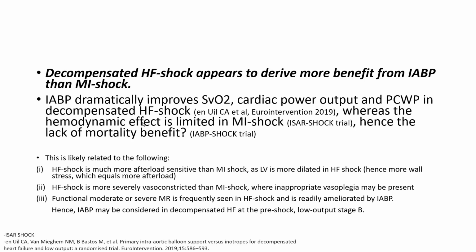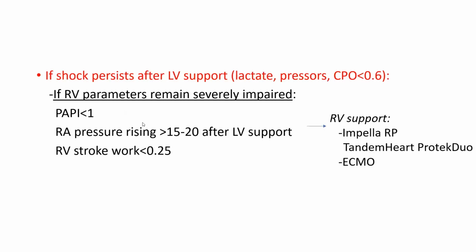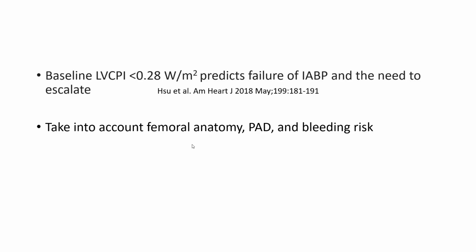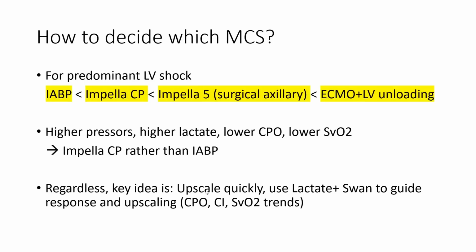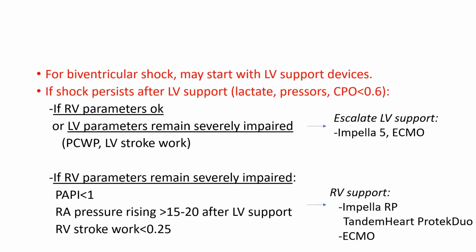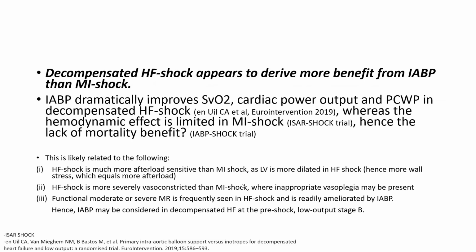So this was my gross approach to how to use those support devices. A lot of subjectivity involved and a lot of use of those parameters and the trend of those parameters. So know very well what parameters to use and know how to trend them. Cardiac power output, mixed venous O2, wedge pressure, LV stroke work, and PAPI and RA pressure.